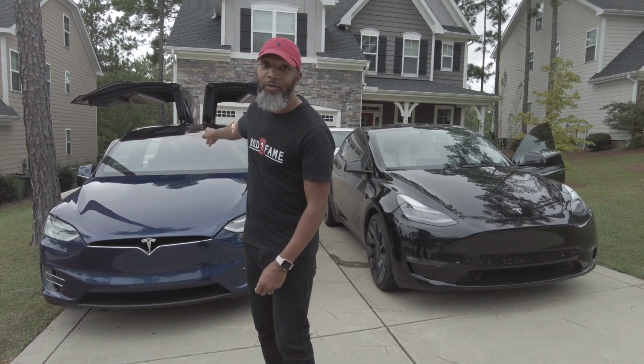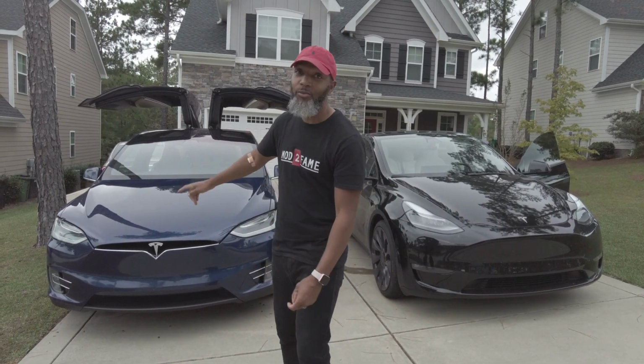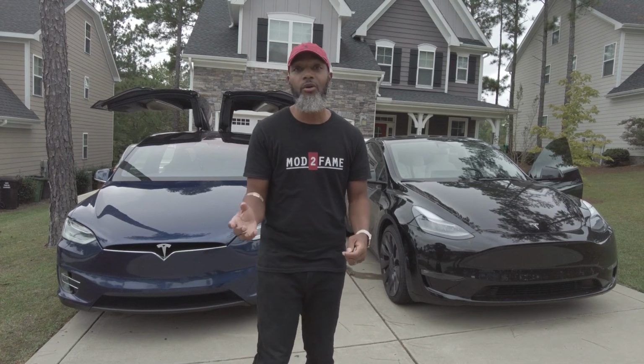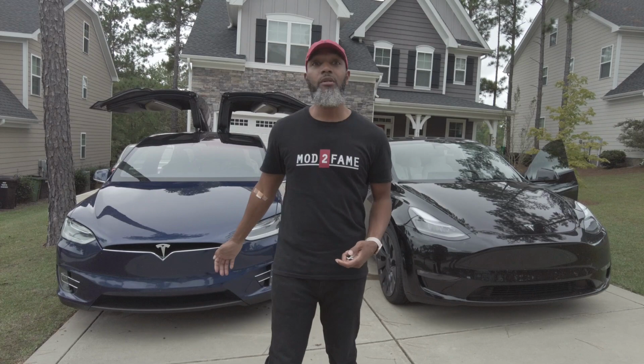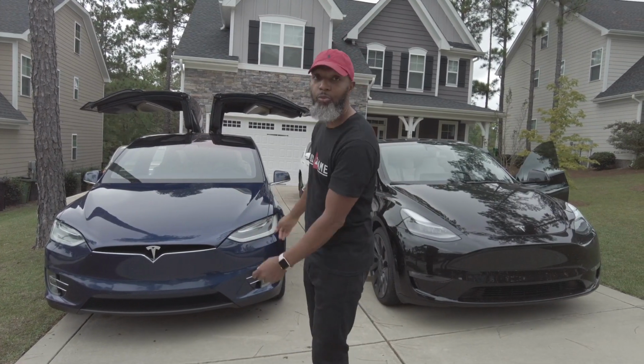Access, getting out of the rear doors, I think y'all already know who won that one. The Model X wins that one. When those Falcon doors go up, man, it's absolutely crazy. It draws a lot of attention, and you can just walk straight out, standing straight, 6 feet tall, up to 6'4" in my opinion. You can walk straight out with no problem.